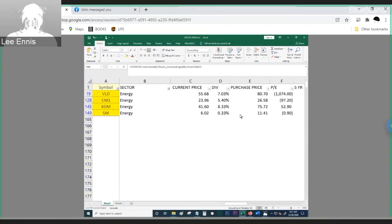But okay. So number one, let's just look at the price performance just overall. So purchase price 80, the current price 55. Horrible, right? Okay. Cheniere is much better. 26, 23. ExxonMobil 75, 41. It's crazy. SM 11 and 6. Again, crazy. But that's the energy sector this year.